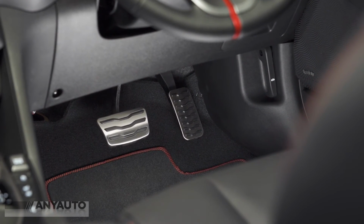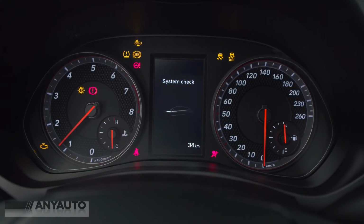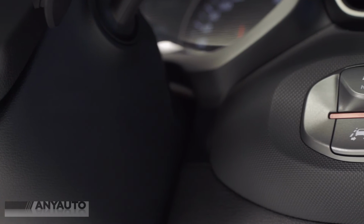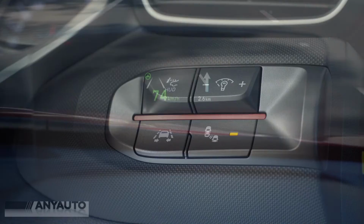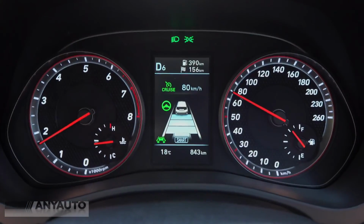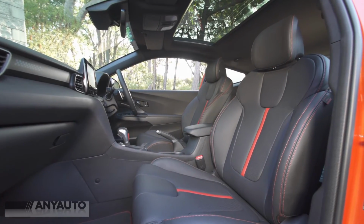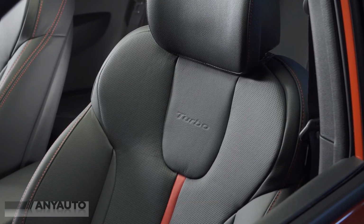There's push button entry and start, and a 4.2-inch full-colour display. There are buttons which include blind spot monitor on-off, lane control on-off, as well as controls for heads-up display. Information on the heads-up display is duplicated on the 4.2-inch screen and includes all the warnings plus navigation directions, as long as you're using the inbuilt navigation and not the one on your phone. Front sports seats are covered in perforated leather with red stitching and red highlights.